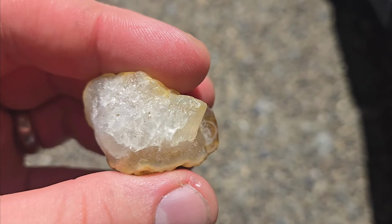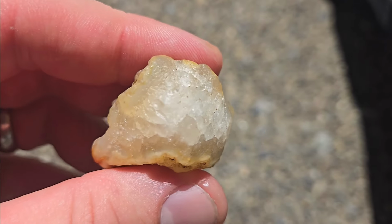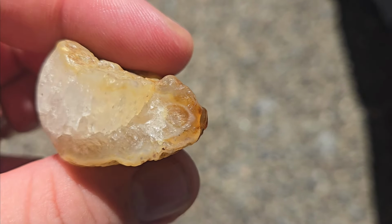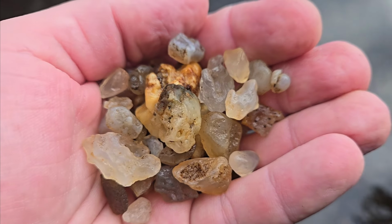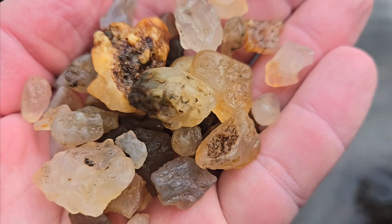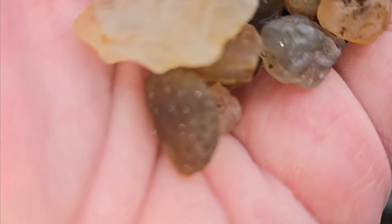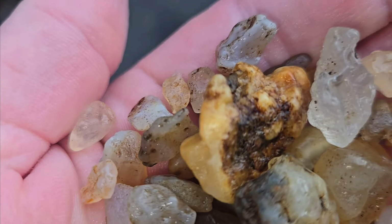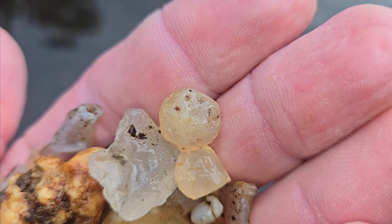So it's essentially just a much larger version of these very quartz-heavy centered agates that I find out in this river. Very nice. It's got some banding right there too. Yeah, it's been a minute since I found something, so I found lots and lots of little guys, including little nodules and things. That right there, it's a little nodule. All kinds of things. Another nodule right there.